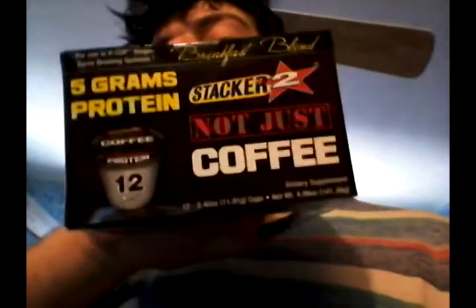Today I'm going to be reviewing something unique and cool. Today I'm going to be reviewing one of two flavors of this. Today I'm going to be reviewing the breakfast blend flavor of the brand new Stacker-2, not just coffee, like energy coffee K-Cups. Oh yeah, you know what this is?